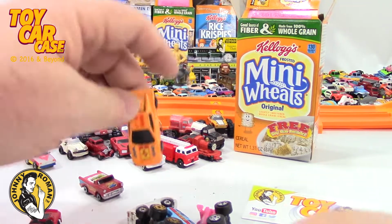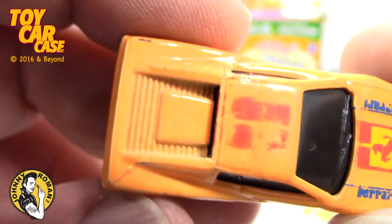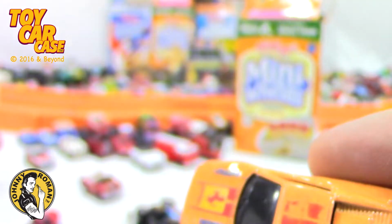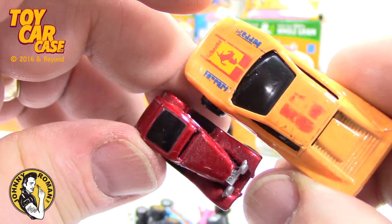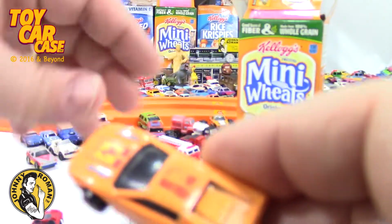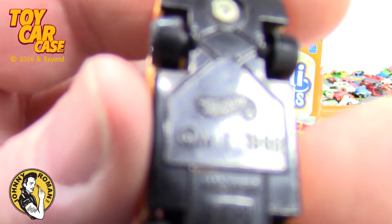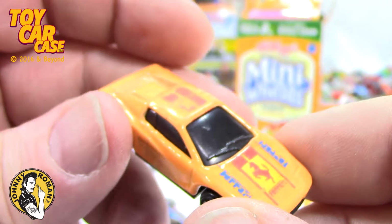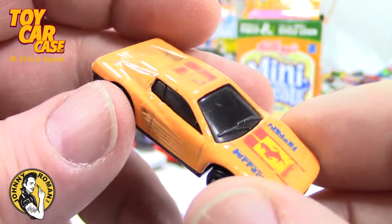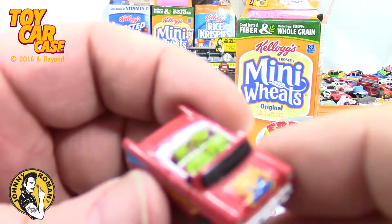Totally fun. Oh, here's another one of those metal cars, a little bit bigger, Ferrari. Big emblem on the front, but metal. And here it is against the Racing Champion. You can see how much larger it is. Oh, it's a Hot Wheel. Nice. 1986, Malaysia. So Hot Wheels started doing these mini ones. And then you got Micro Machines coming in '88, '87.